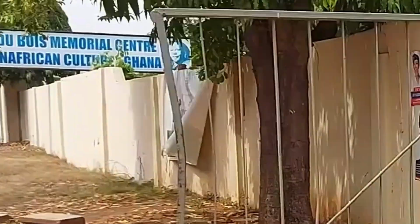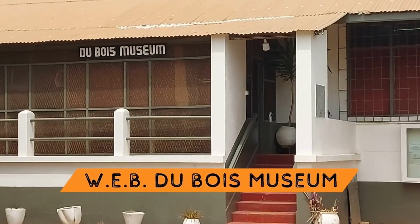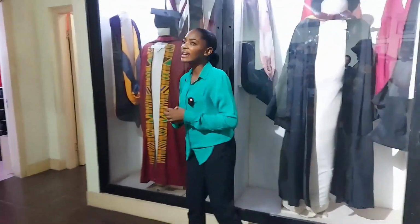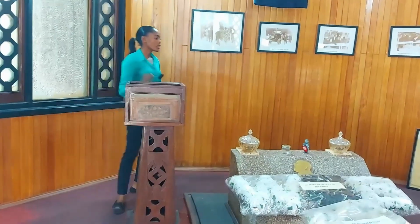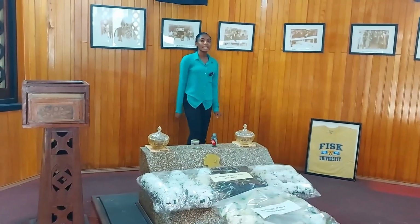If you're going to cut your city tour short, your next choices will depend on your interests. If you're interested in civil rights and African American history, you're going to want to go to the W.E.B. Du Bois Museum. I always thought it was Dubois, but they say it Du Bois. He was a major civil rights leader and spent some of his last years in Ghana, and that's why there's a history here. It's a really good tour.